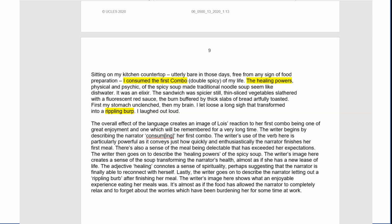There we go. Let's quickly read the paragraph and make sure it makes sense. The overall effect of the language creates an image of Lois's reaction to her first combo being one of great enjoyment and one which will be remembered for a very long time. The writer begins by describing the narrator consuming her first combo. The writer's use of the verb here is particularly powerful as it conveys just how quickly and enthusiastically the narrator finishes her first meal. There's also a sense of the meal being delectable and has exceeded her expectations. The writer then goes on to describe the healing powers of the spicy soup.